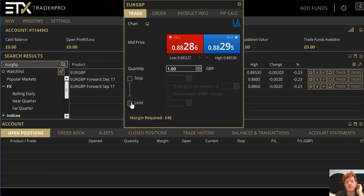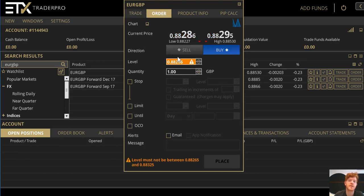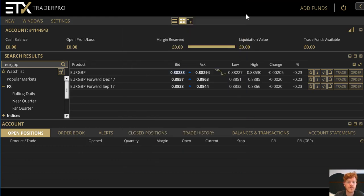You can put your stop in and your limit in. The difference between the sell and the buy is the spread, and then this is how much you're going to put in. That would be for an immediate trade. If we took that now, you can also put an order in here, so you can decide the level you want to get in at using this function here. All very manageable and all pretty good.